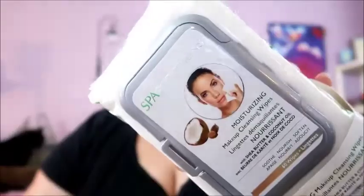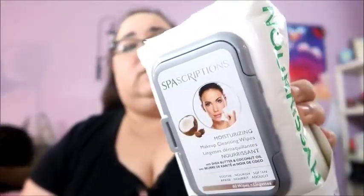So anyways, I also got some makeup wipes. I got the slice of watermelon ones. I've gotten these before at TJ Maxx. I really like them. And then I got these ones, because you can never have enough makeup wipes for wiping off swatches. My brain just went blank on the word swatches. This one is called Spascriptions Moisturizing Makeup Cleansing Wipes with shea butter and coconut oil. So I'm thinking those will be pretty nice. The lighting makes it hard to see the wording. Is that better? Okay. So I got those.